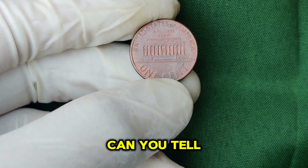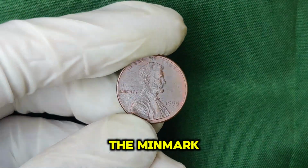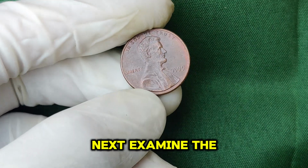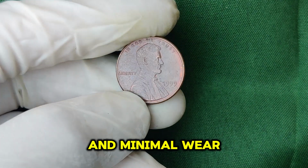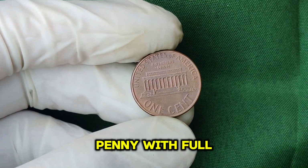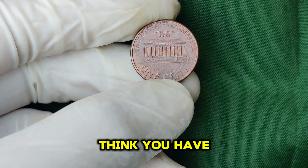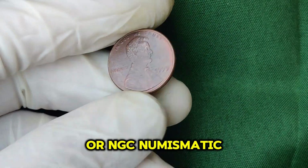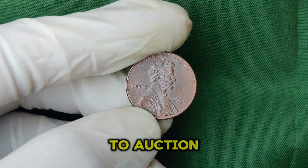Okay, so how can you tell if your 1999 D Lincoln penny is worth a fortune? First, check for the mint mark, the small D beneath the date that signifies it was struck at the Denver Mint. Next, examine the condition of the penny. Look for a clean, sharp strike and minimal wear and tear. The more red luster it has, the better. A penny with full, bright copper color will always command a higher price. Finally, if you think you have a potential gem, consider getting it professionally graded by PCGS or NGC, Numismatic Guarantee Corporation. That's the only way to guarantee its value when it goes to auction.